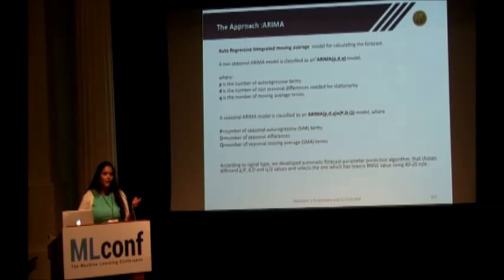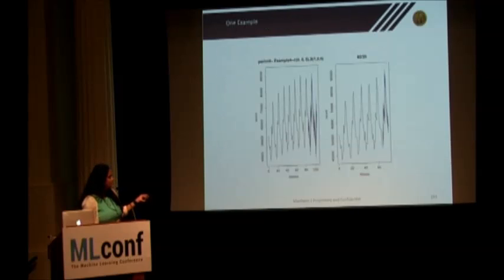A quick glimpse: according to the signal, we apply different non-seasonal and seasonal parameters for our ARIMA, and then we choose the best model, the one with the lowest RMSE, using the 80-20 rule. This gives an example of the whole transaction pattern of a user for 80 weeks, and this is the forecasting we did for the next 20 weeks. To predict which model does best, we take 60 weeks of data, train our model, and then predict the next 20. That's an 80-20 model, and we get the model with the lowest RMSE, and then we use that model for the forecast.